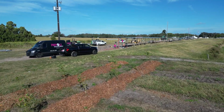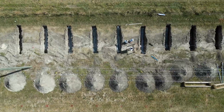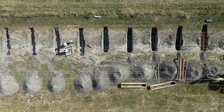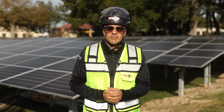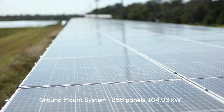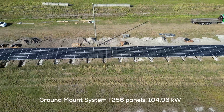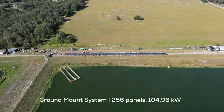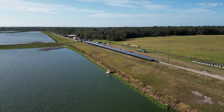We looked at the needs that he would have based on the equipment he needed. We took an engineering approach to how we could best help him based on the electrical infrastructure that he had. As a result, we designed what we call a 104 kW ground mount system. It had about 256 panels and also gave him a sort of canopy so he can plant and put vegetation underneath.